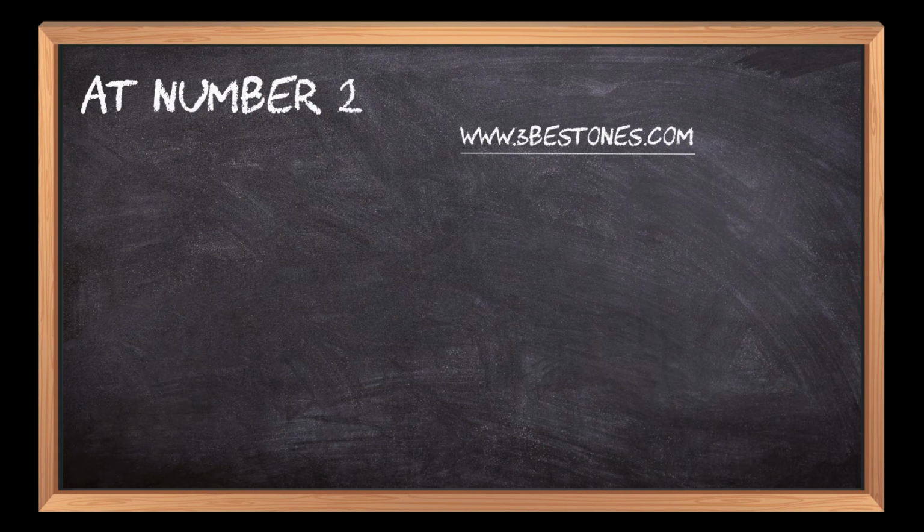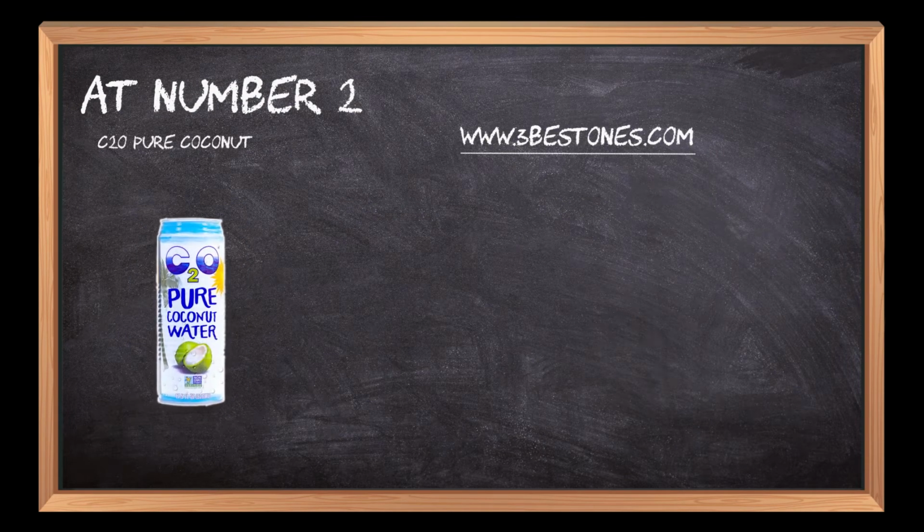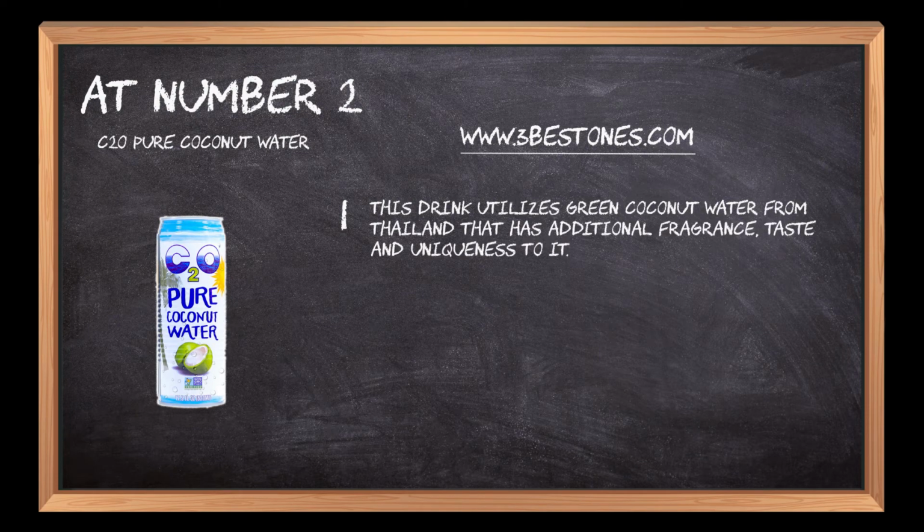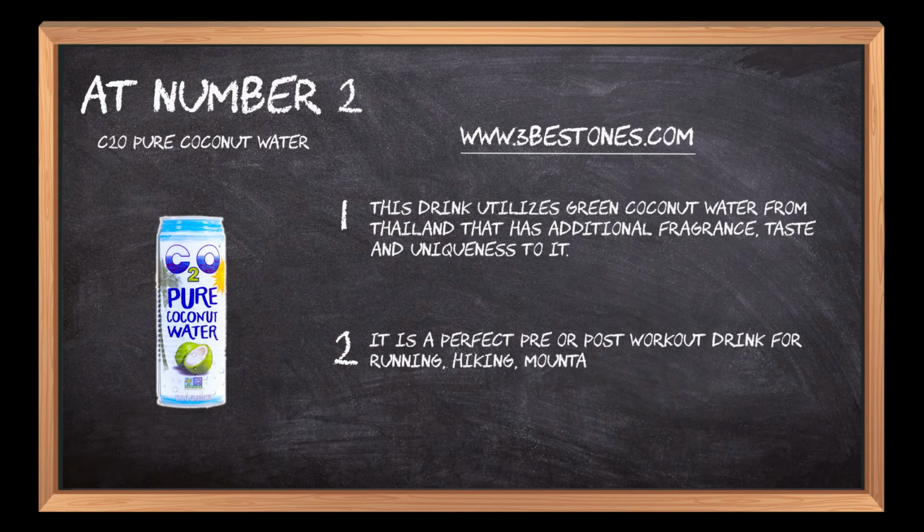At number 2. C2O Pure Coconut Water. This drink utilizes green coconut water from Thailand that has additional fragrance, taste, and uniqueness to it. It is a perfect pre- or post-workout drink for running, hiking, mountaineering, and other similar activities.